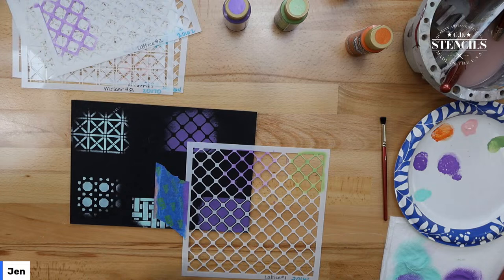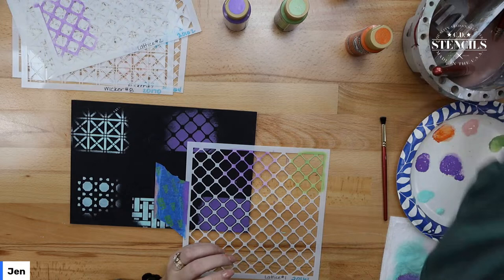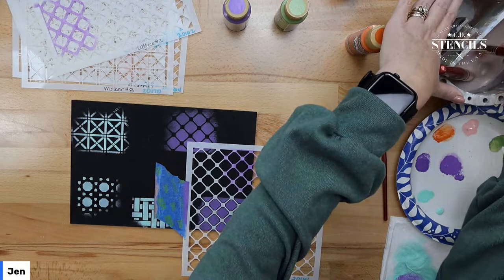Okay, so I've got purple. I've got the mint here. Maybe we should have done the mint first, because the purple would have covered the mint. Oh yeah, that's where we went wrong. It's okay. See? Semi-pro. See, guys, we're learning. Okay, I'm going to get this cleaned off here.